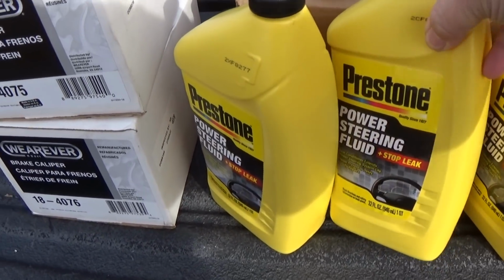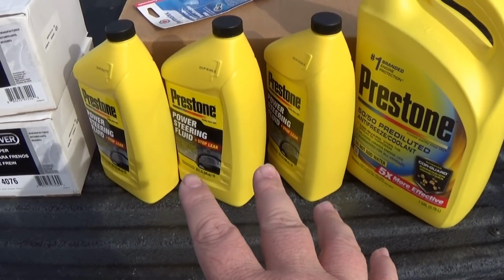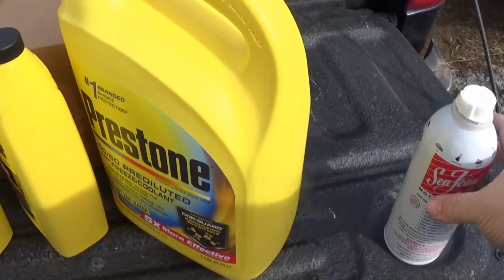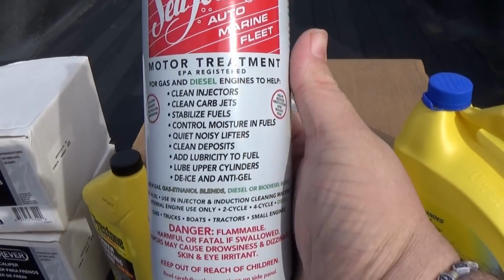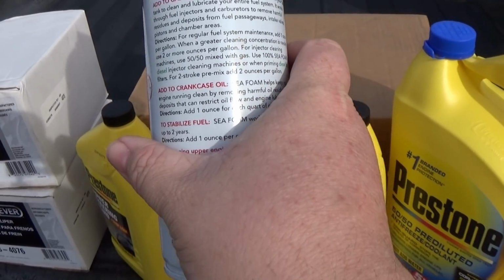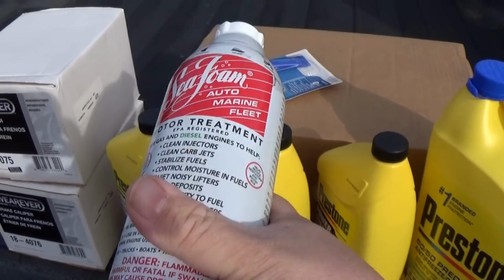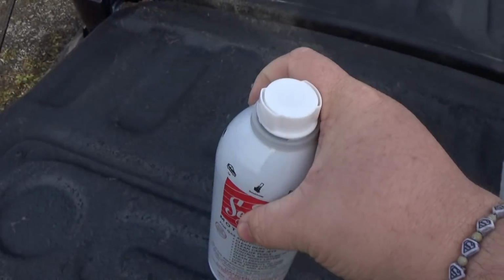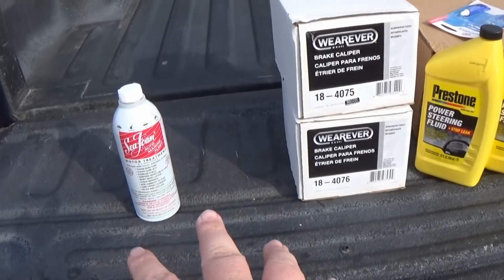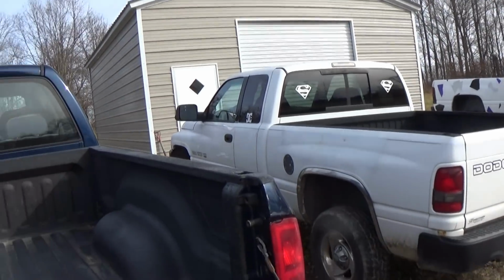I got some power steering fluid. It does come with the stop leak in it, so hopefully that works. I got three of them, and I'm probably going to need more, so I'll run and get more. The Razor needed some antifreeze, and I did buy this because a couple people told me this stuff does work. There's a couple ways that you put it in. We're going to do a couple different rounds of Sea Foam for the first gen, because it needs to be cleaned. We're going to do that later on. That'll be another video. So we got all this stuff to put in, so let's go ahead and get to it.